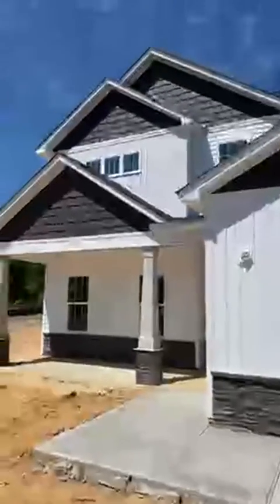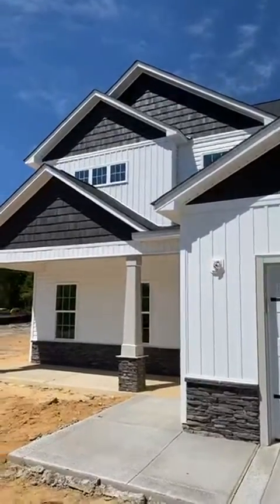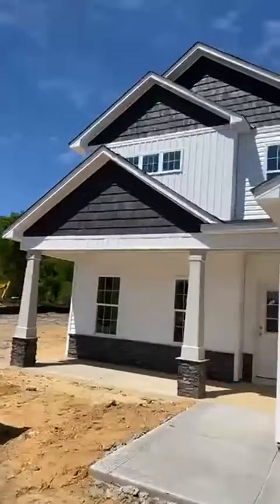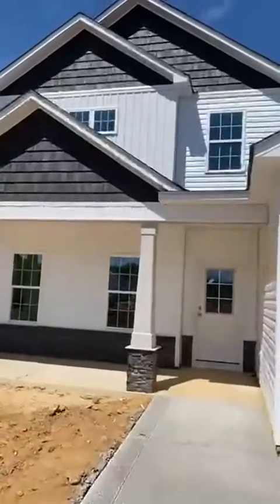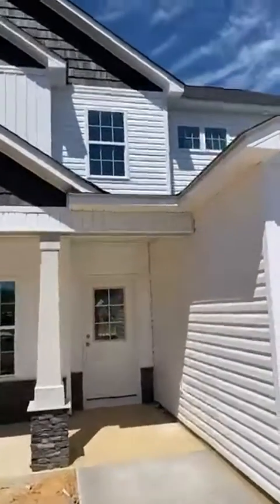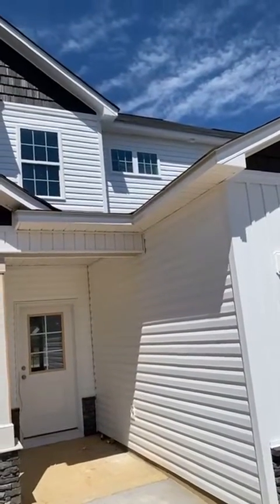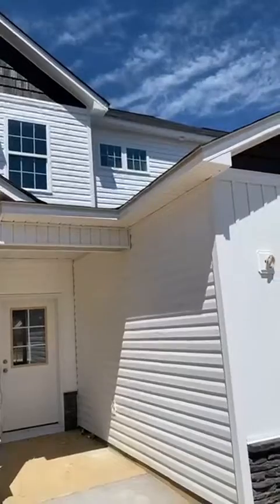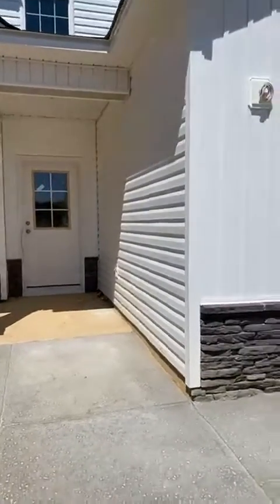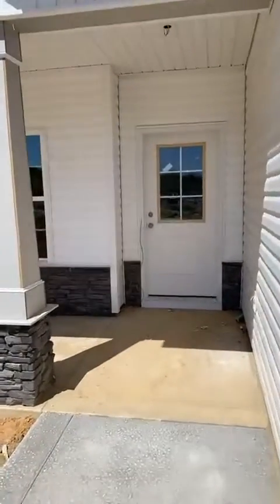I love the windows there on the 2nd floor, the 3 horizontal windows there, and then you've got the 2 vertical. You've got another horizontal, those 2 there, which I think is in the master suite, could be the closet, I can't remember off the top of my head. But we'll take a look when we get upstairs. Again, this is the Magnolia.